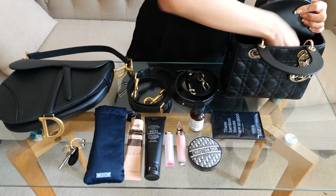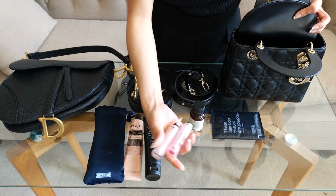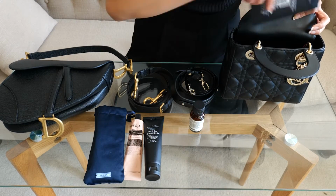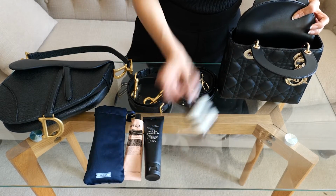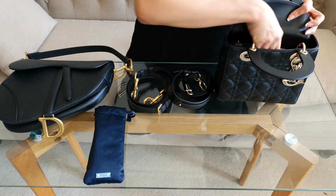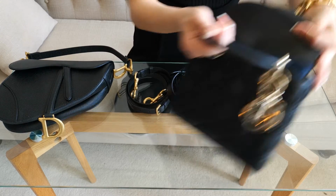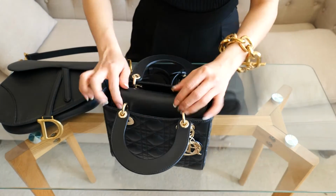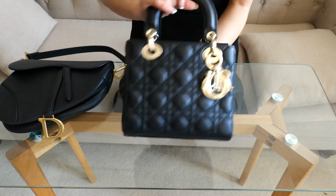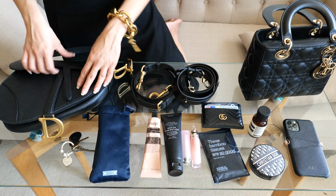Wallet, keys, powder, lipsticks, tissues, hand sanitizer, sunblock, very important, hand cream, sunglasses, and close perfectly. That's Lady Dior. Now let's move on to the saddlebag.